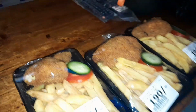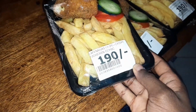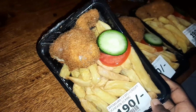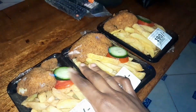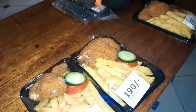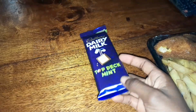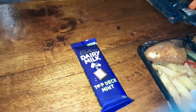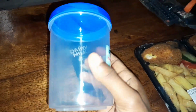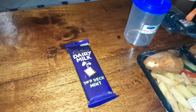Now, the first thing that we got is this crispy chicken from Naivas. We got three of them, mine, my sister's, and my niece's. The next thing that I got is this Top Deck mint. This container that we'll put spices in.